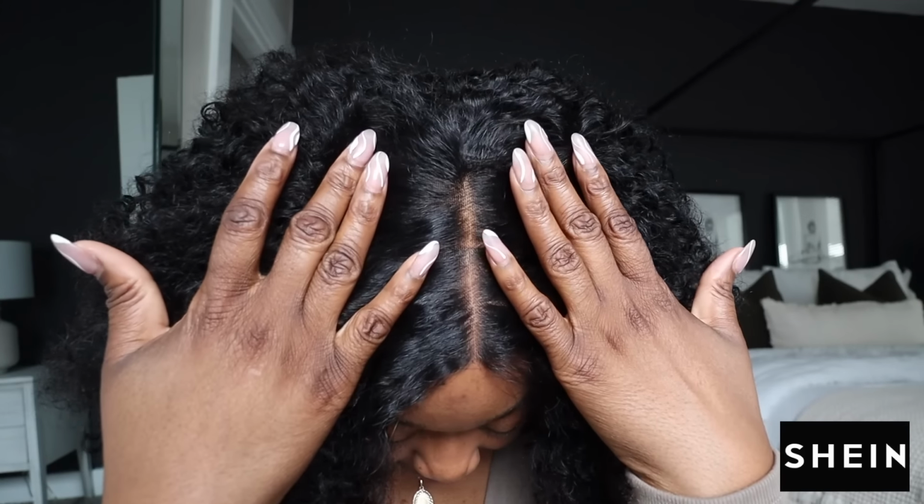Okay, y'all, so this is the finished look. She's cute. She's very full. I definitely got to get used to it. This is how her parting looks right here. Parting is looking real nice and natural. I definitely have to get used to it for sure. Y'all, it's so bright. Hold on.